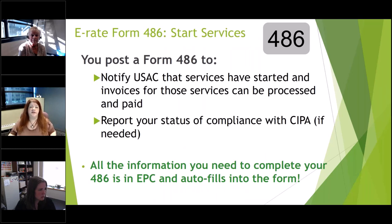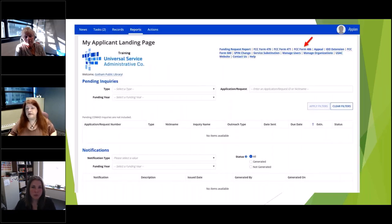So this is to notify them that services have started and that you do want to be receiving your discount. What's great about the 486 is that it is the easiest form in the whole process because everything you need to complete it is already in the system and autofills. All you've got to do is go in and create the form, say yes, yes, yes, add all this info that's already in there, and poof, it's in there from your 470 and your 471, and you just have to then submit it. It is also available from the menu at the top of the page there, Form 486. You just go through and do that one. It takes 5 minutes.